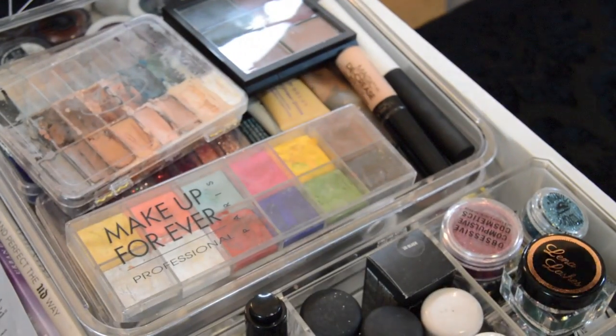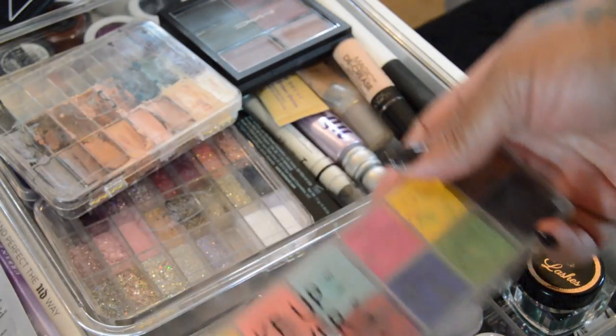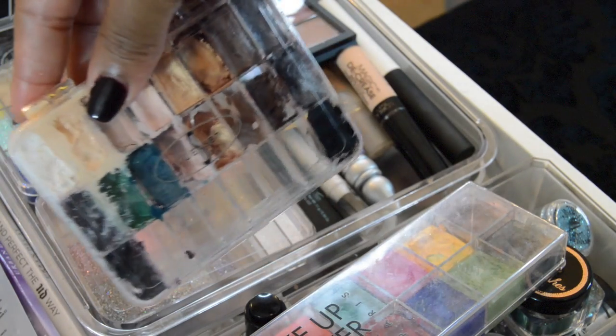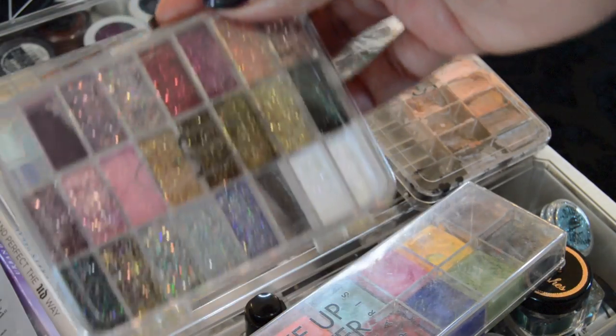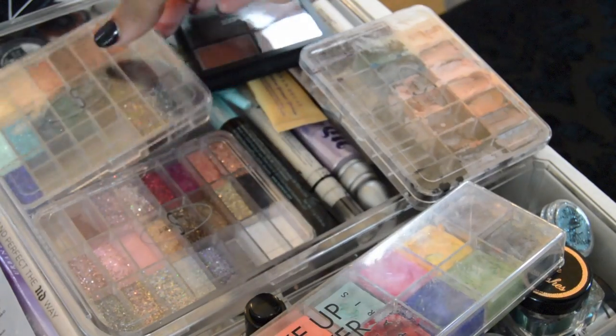So on to some of my favorite things here. I have the Makeup Forever Flash Color 12 Color Flash Palette. And then I have a paint pot palette that I created with a couple of, I think one or two liners in there. And then I have this view set container that I actually put some glitters in.